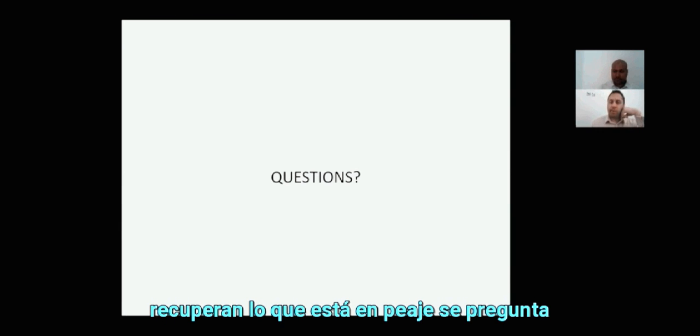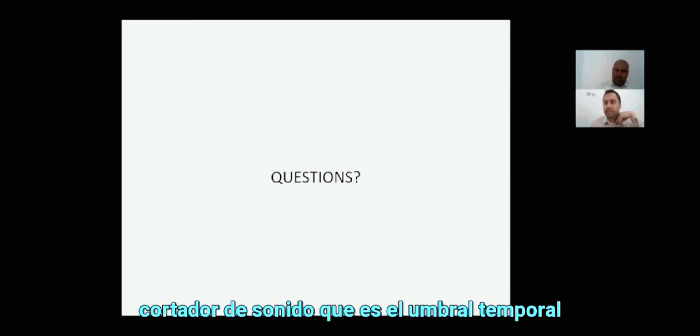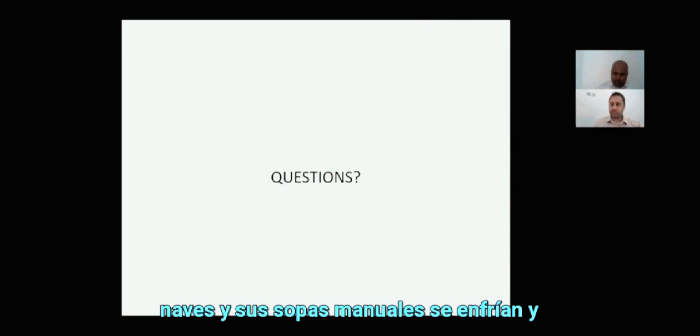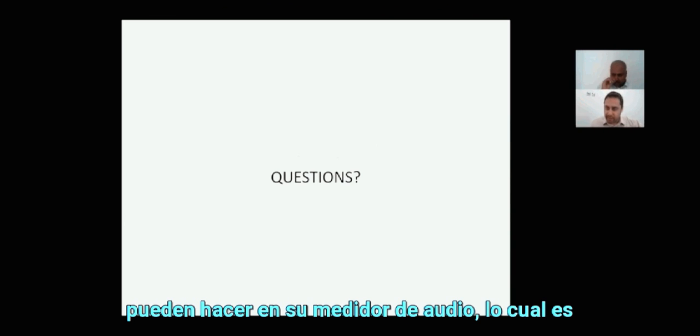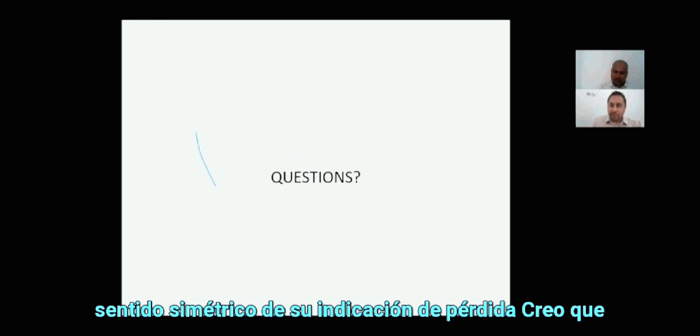Some, however, do recover. And then Paul has asked, what do TTS and PTS stand for? Oh, that's temporary threshold shift and permanent threshold shift. Cool. And he also said this is excellent, by the way. So cheers, Mo. Emma Stapleton says that she finds it useful to ask the audiologist to do a Stenger's test. They can do one on their audiometer, which is a good point. And then Mohamed Salama asks about the indication of MRI in asymmetric central neural loss.